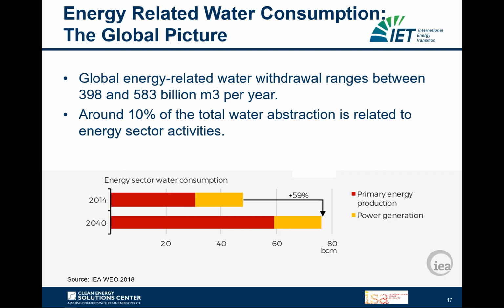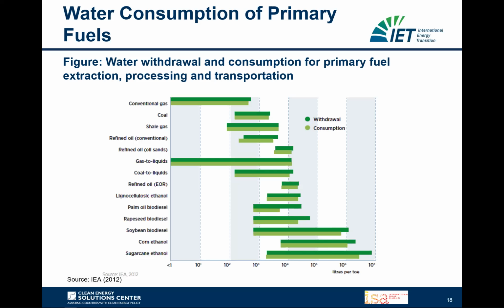You can see that global energy-related water withdrawal, so it's not consumption but withdrawal, ranges between 400 and 580 billion cubic meters per year. This is around 10% of total water withdrawal or water abstraction that we have in total worldwide. Here, then you can see the water withdrawal from different conventional power generation technologies, ranging from conventional gas, which has relatively little water consumption, all the way down to the more renewable energy-based primary carriers of energy, such as palm oil diesel, soybean diesel, sugarcane ethanol.